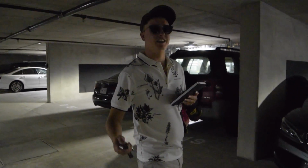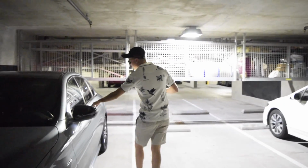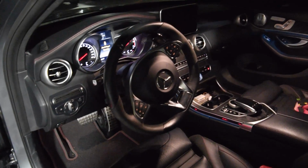But yo, check this out, guys. Just got this whip recently, C43 AMG. We're gonna start it up, a little cold start real quick. You guys can see it's pretty damn dope, honestly. Let me turn the light off for you guys. Ooh, I'll see what's going on.